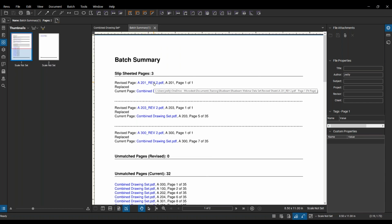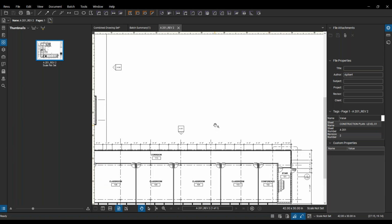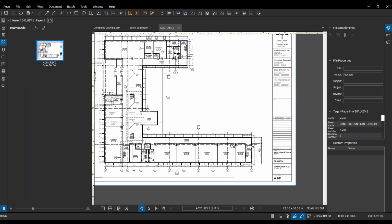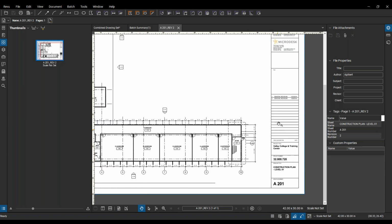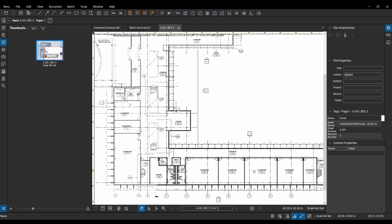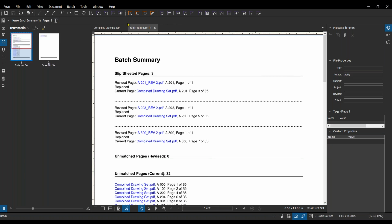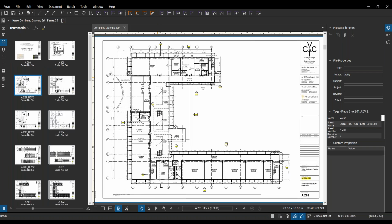If I wanted to see that revised page, the original document that I slip sheeted in, I can click that. It's going to open up that original one. And in this case, it's good to look. So this is the revised version, A201 Rev 2 that we slip sheeted in. You can see there's no hyperlinks on this original document, but after we slip sheeted it in, I'm going to close my batch summary here and go to A201.